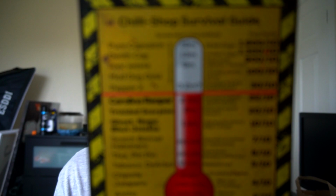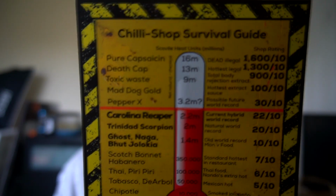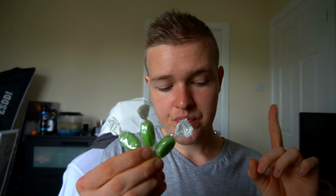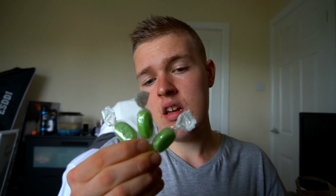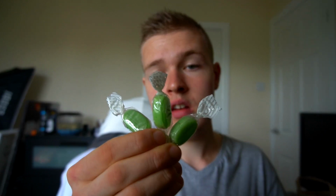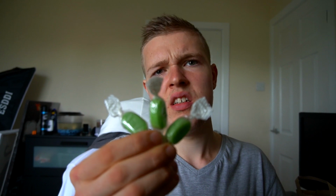Now, a Carolina Reaper, apparently, according to my little chart here, is 2.2 million Scoville units. It's where the red line is. 2.2 million Scoville units. So we've got three of them. So if you guys want to see me eat all three of these chocolate lime sweets with a Carolina Reaper in it, drop a like and I will, yeah, I'll do that, probably, yeah.